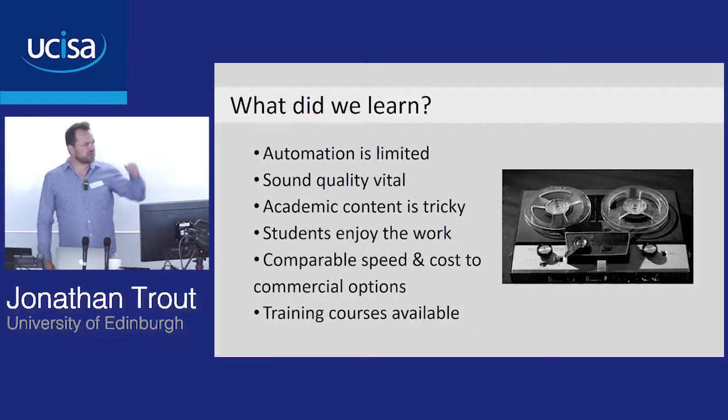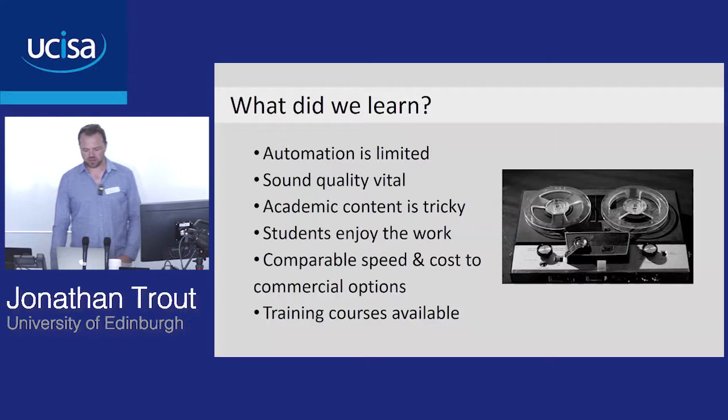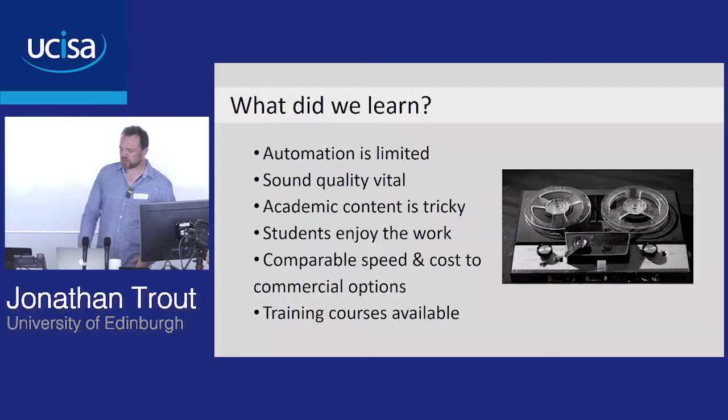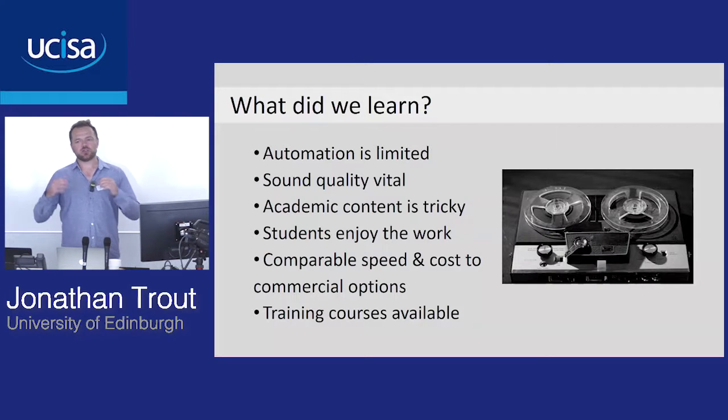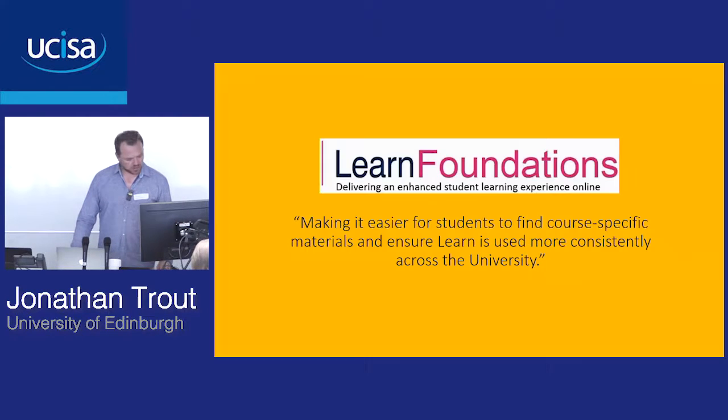It's not cheap, but it's kind of comparable to commercial options. It works out about 15 minutes of work per minute of audio, give or take. But we think we get lots of benefits for that. We're looking now to move this out, past this initial pilot, to train schools so that they can do their own content. Obviously, if you know your own content better, you're going to be better at doing that sort of automated working. We'll be running phase 2 this semester.